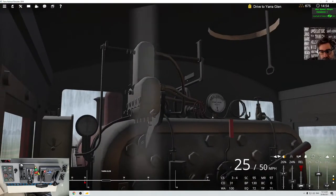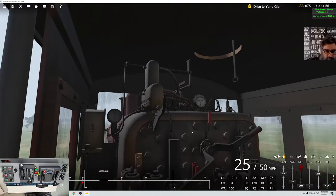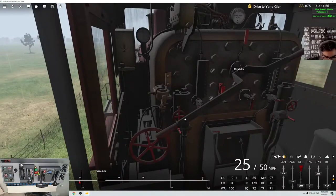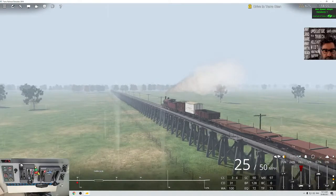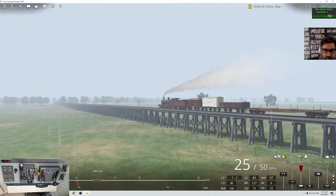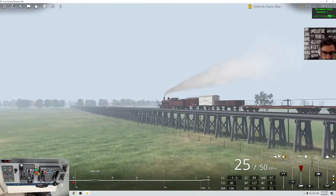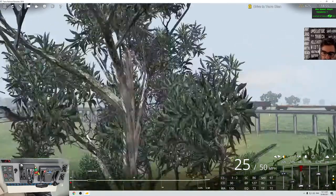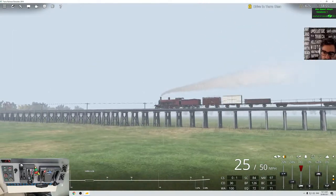Be a sad driver looking at that. That's where the fireman gets it in the back of the head with the shovel. It is certainly a big bridge. And this area here, I think it's actually in flood at the moment. There's some wheels not going around there. Some of them are, some of them aren't. Weird.